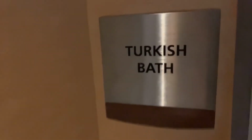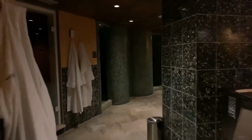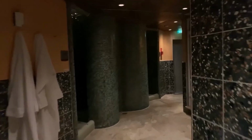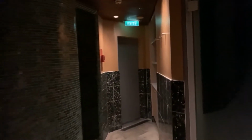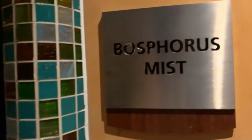Sit and relax, warm up your body. We have a Turkish bath, and we'll find out the details of this. I know on other Celebrity cruise ships, if you're in Aqua, you have full access to this. Complimentary. This is the other shower.